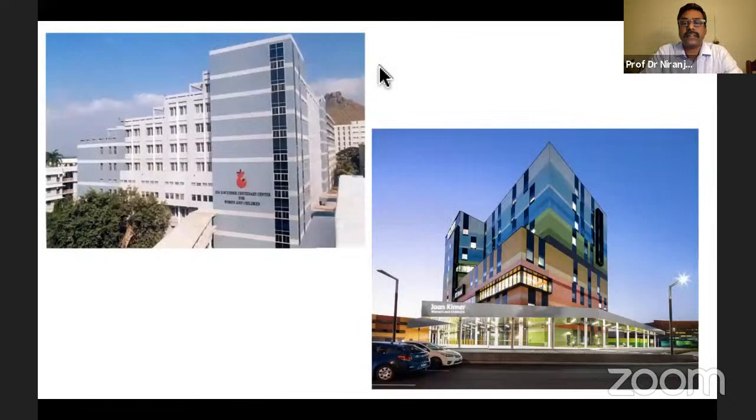As many of you may be aware, I worked for more than 20 years at Christian Medical College, Vellore, and this is the centenary building where I spent nearly two decades of my life as a neonatologist, before I moved to the Joan Kerner Women and Children Hospital in Melbourne a year ago. It is the fifth NICU started in Victoria, opened in September 2019, and I'm happy to be part of the team building up this unit.